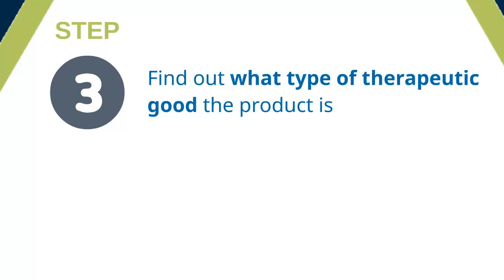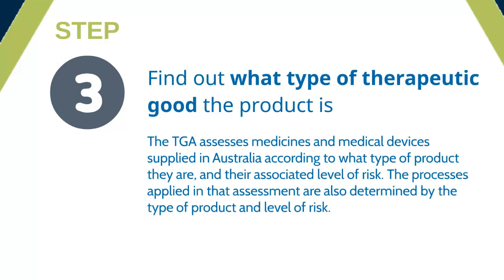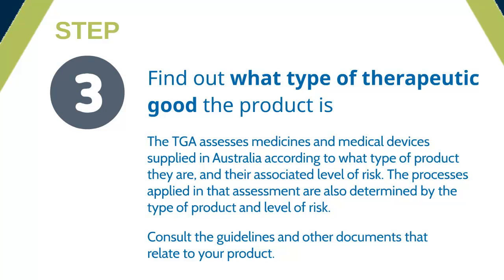Step 3. Find out what type of therapeutic good the product is. The TGA assesses medicines and medical devices supplied in Australia according to what type of product they are and their associated level of risk. The processes applied in that assessment are also determined by the type of product and level of risk. Consult the guidelines and other documents that relate to your product.